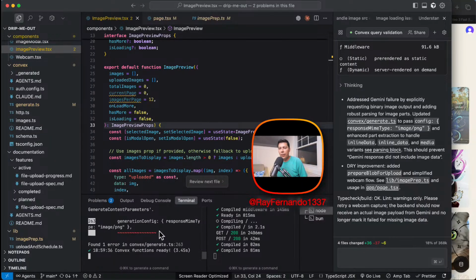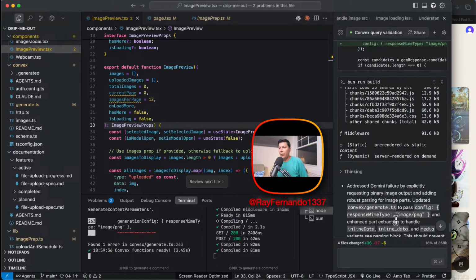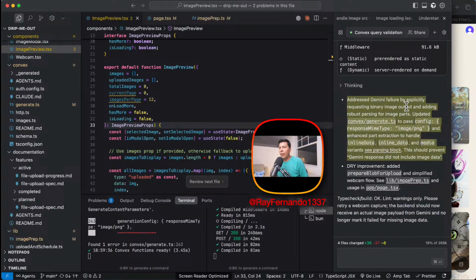So let's see what's going on. Functions ready. I think everything's good now. The backend should now receive the actual image payload from Gemini and no longer mark it as failed or missing the data. Okay, cool. So requesting the binary image output, adding the convert pass.